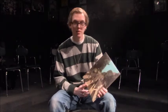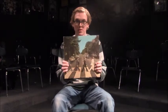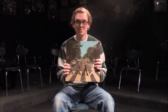This is an original copy from 1969. Great year for music. Not a great year for the Beatles because they broke up. Anyway, I got this for about $12, I think, at a Half Price Books in Fort Worth, and so yeah, this is the starting point. This is where it all began.